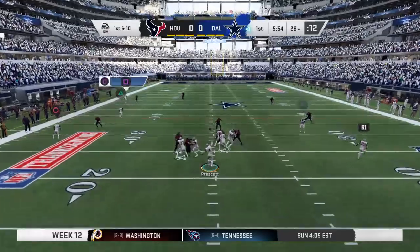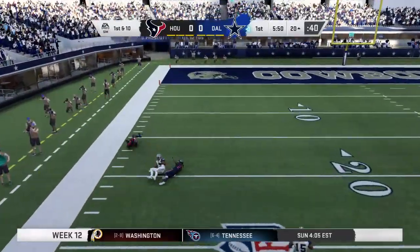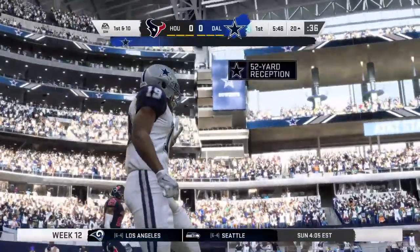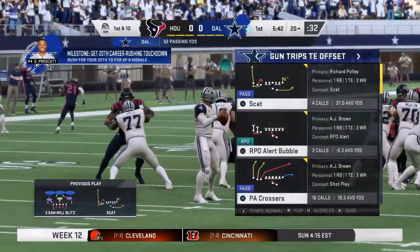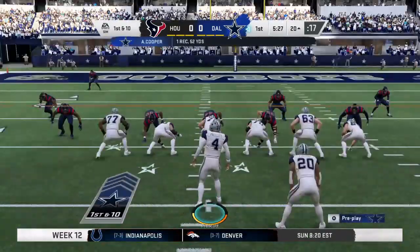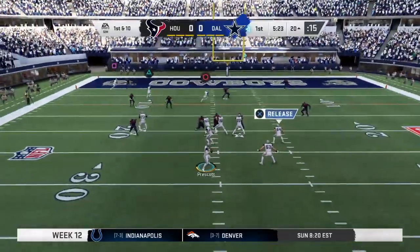First down, Prescott. Oh, he's going to air it out right away. This is caught at the 20. A huge play there right off the bat. 52 yards. Excellent execution, and now they're set up nicely. Are they ever? Red zone? I wonder what the next play call is going to be, because after a big play like that, a lot of teams like to use the momentum to launch another one.